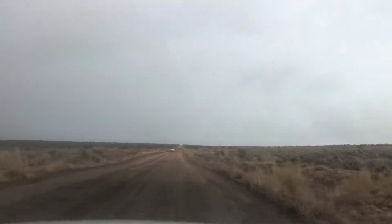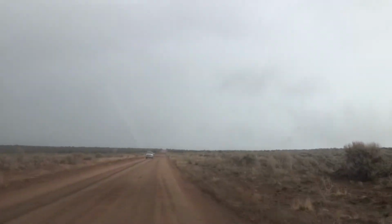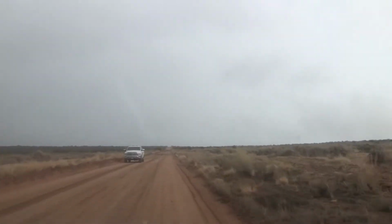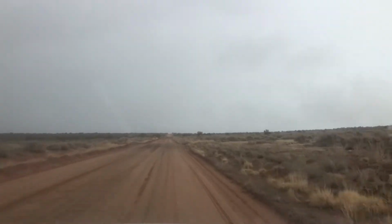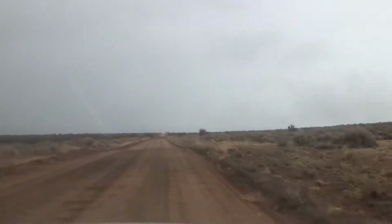Alright, currently we are on Long Canyon Road near Dead Horse Point State Park in Utah. It's a bit bumpy, but it's a bit of an off-road adventure. We're headed toward Corona Arch near Moab. Hopefully gonna have a good time there.